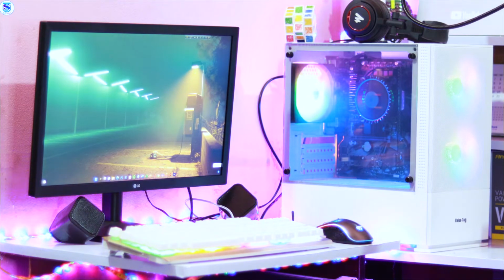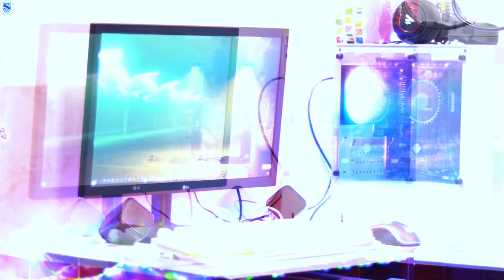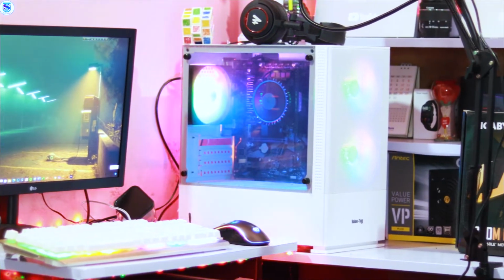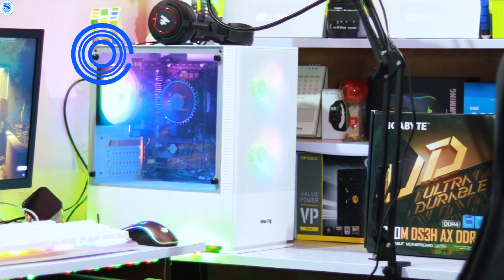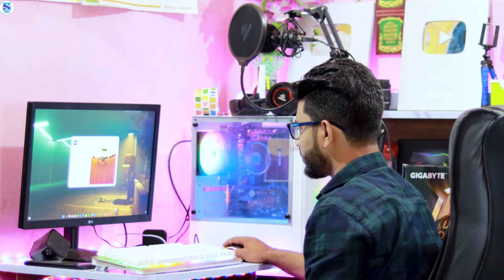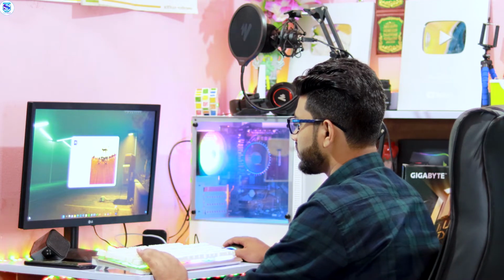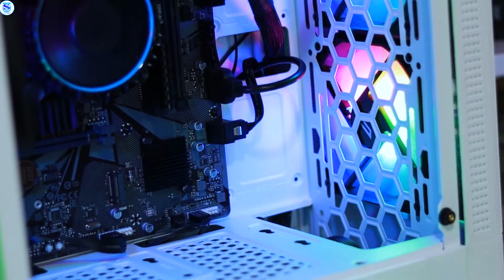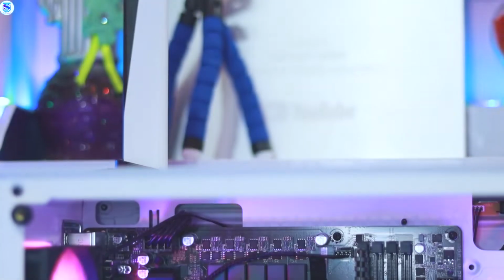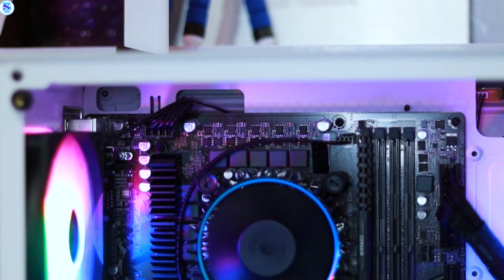Now let's talk about the performance of this PC. Without a graphics card, already I have installed Adobe Premiere Pro, Photoshop, Illustrator, After Effects, and I would say now performance is okay for my work. Although I did not play games because I have no interest in games. But if you want, you can play games without a graphics card with this configuration. Because this processor has a USD 770 iGPU.